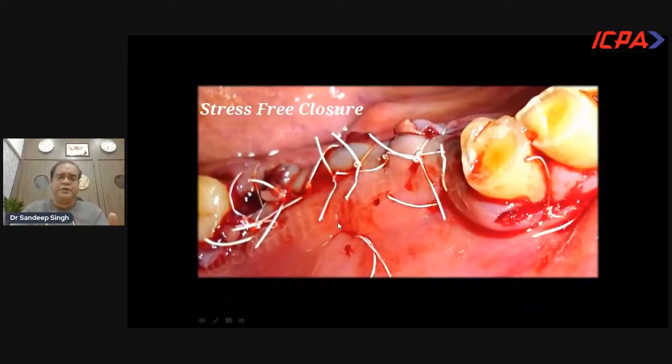And for the closure, I use Cytoplast 4-0, 3-0, or sometimes 5-0 also. These are monofilament, and very patient friendly. It doesn't hurt, and the ends do not hurt. And in India, if you are not getting the Cytoplast, then I will prefer asking you to use monofilament nylon sutures. But then you have to leave these ends a little longer, because they can lacerate the tongue and the soft tissue a lot, and they hurt a lot. The patients have this complaint.